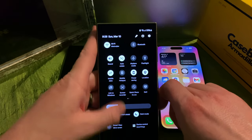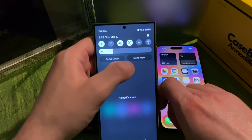Power saving mode, that super power saving mode, can actually make things last like a day and 9 hours.